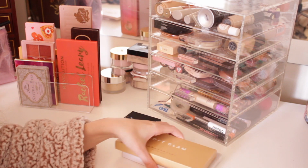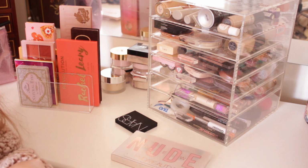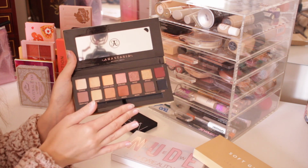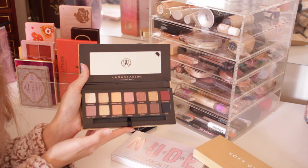And then the next few are all the palettes that I've bought in the last couple of months, so I'm definitely not going to be getting rid of these, but I just thought I'd show you them anyway. So I have the Anastasia Soft Glam palette. This was my first Anastasia palette that I bought. When they came out with the Soft Glam one, I was a little bit obsessed.